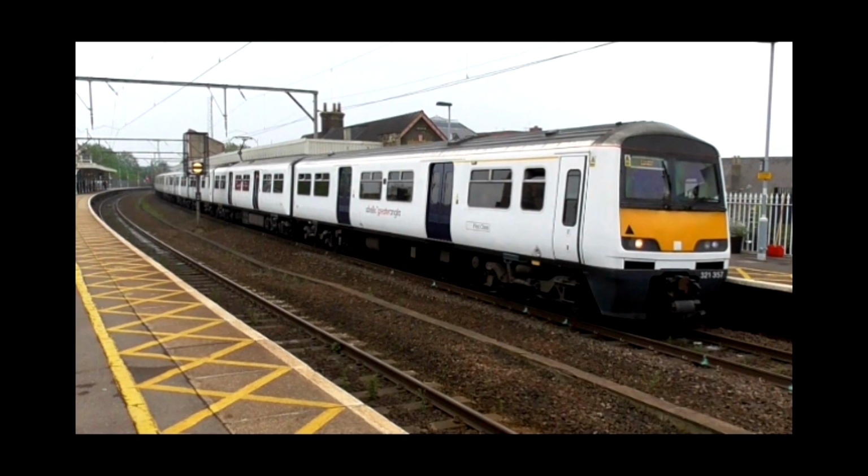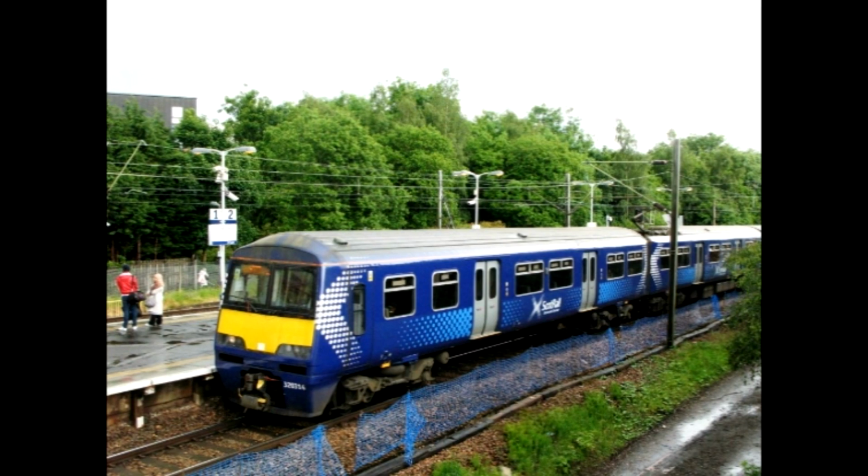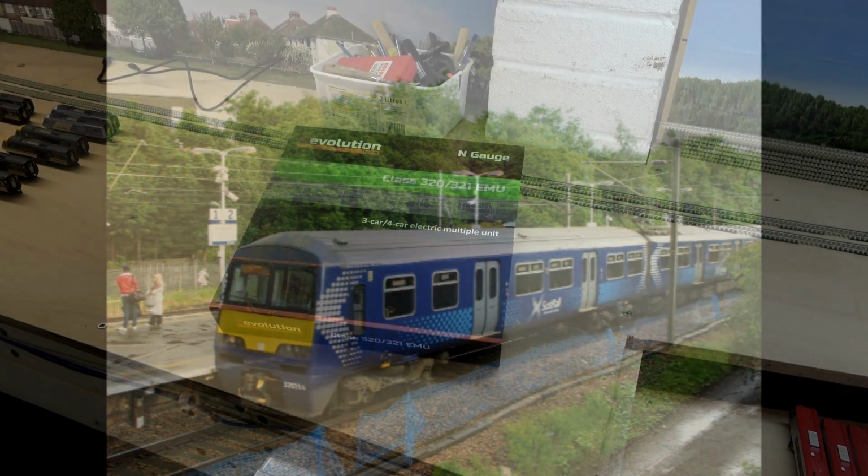The only current operators of the EMUs are Greater Anglia, who hold a majority of the stock, and Abellio ScotRail, who retain the Class 321/4s converted to 3-car Class 320s.